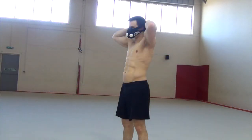Lots of elite gymnasts recently have started to use the training mask to help build extra endurance. It's by no means essential, but can be a good addition to your training. The idea behind it is that it restricts the amount of oxygen you can breathe in to simulate altitude training, which has been known for many, many years to improve fitness. In theory, the training mask should force your body to become more efficient at using the oxygen it has, but research has not conclusively proven that the training mask actually improves fitness.